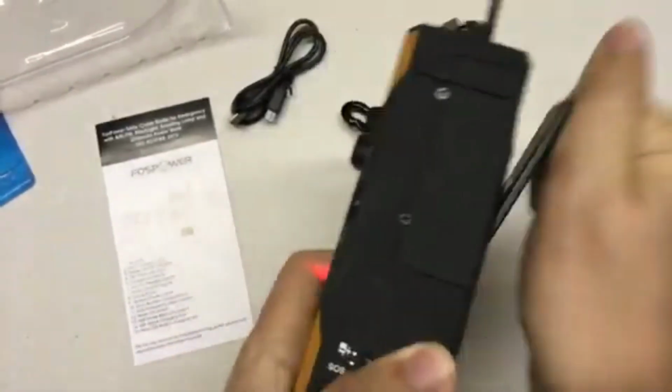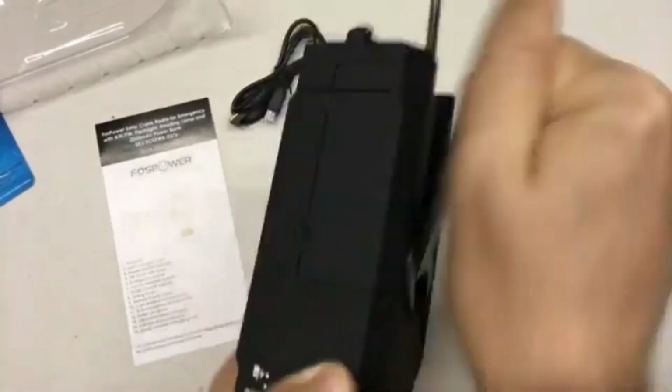If the FosPower Emergency Weather Radio could play sports, it'd be MVP every season. It knows how to score where it counts.